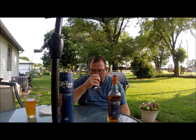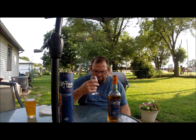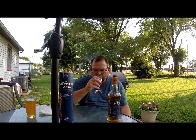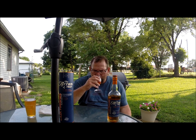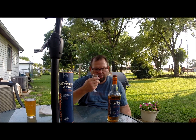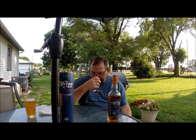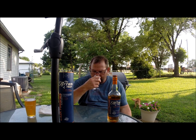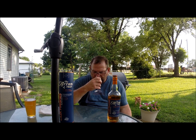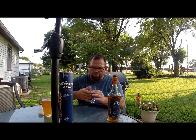You got your dark fruits. Plums, dried plums, a dried tart cherry. It's not a bright cherry. Raisins, of course. Lots of raisins in this one. That raisin and dried plum note is really prominent here for me.